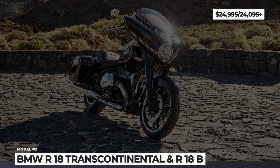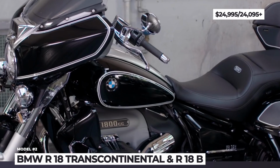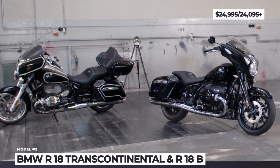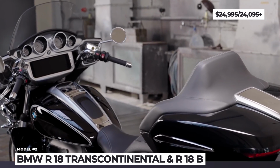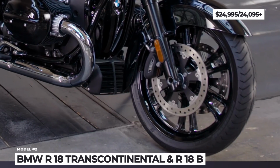BMW R18 Transcontinental and R18B. The Motorrad's new cruiser family continues to enjoy a successful debut and adds 2 new touring editions. Both the R18 Transcontinental and R18B are tailored for the long-distance comfort and come standard with a fork-mounted fairing, a windscreen, and twin 27-liter side cases.